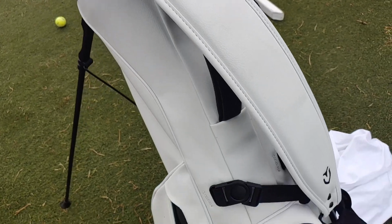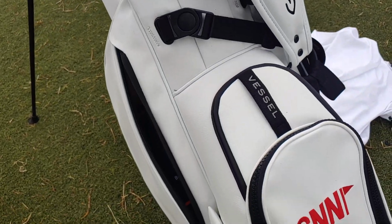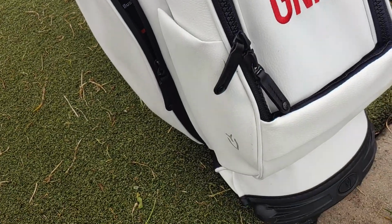Like I said at the start of the review, I've never had more people come up to me and ask me about my golf bag before. And I've had some really cool golf bags over the years, but this one has drawn so much attention and people are genuinely interested in it. And it's because of its construction and that synthetic leather that pops. It's basically marine leather because it's waterproof. It's not going to degrade over time. It is built to handle the conditions of golf while still looking great.